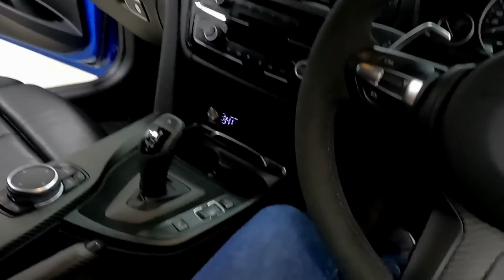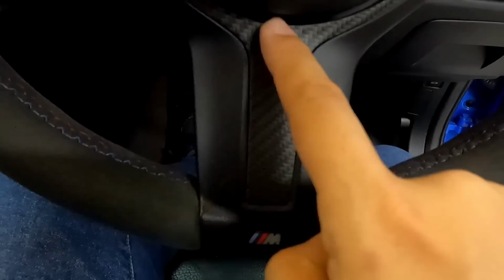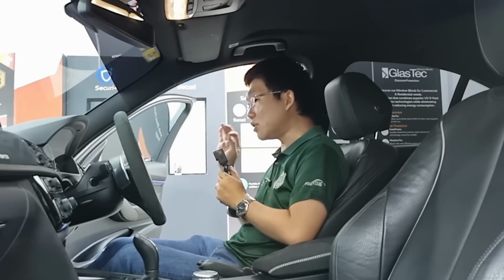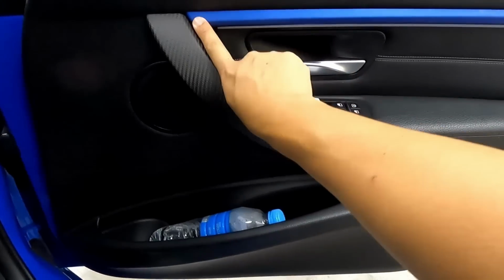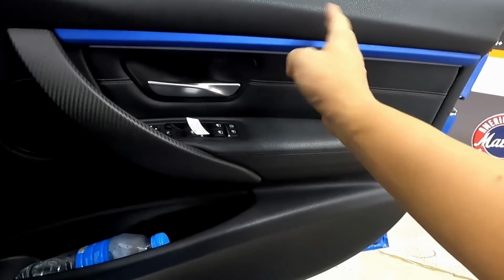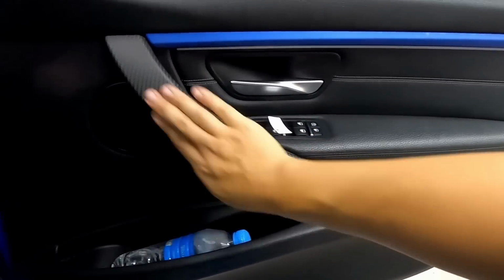The steering wheel too has been rewrapped in Alcantara, complete with the M tricolor stitching at the inner side. Inside the steering wheel, there are these carbon fiber inserts here. So this owner is someone who really stops at nothing to beautify his car. You see the door handles, even the door handle. Now this is the original trim piece that came with the car, and he has decided to keep this blue because it matches the exterior color of his car. And inside here, this door handle is also finished in textured carbon fiber.